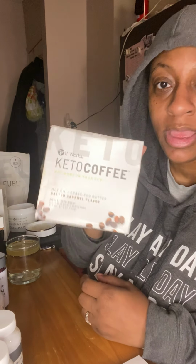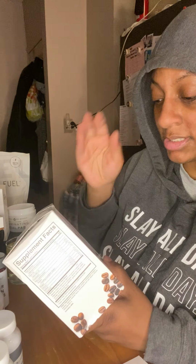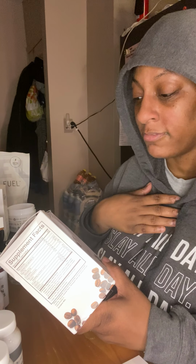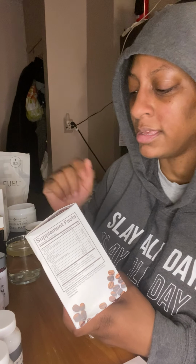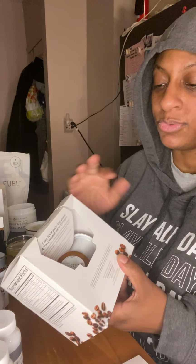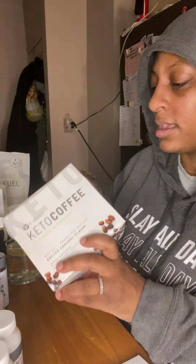And this also has MCT oil in it. You have collagen, you have grass-fed butter, and you also have it flavored with salted caramel. And it's amazing, it's delicious. It's something that I love, one of my favorite flavors. And of course, I add my chocolate greens to it to help with giving you that extra detox, balancing, alkalining, as well as giving me those superfoods and minerals, which it has like over 30 superfoods and over 70 minerals in it. So I also add that to it, and amazing.